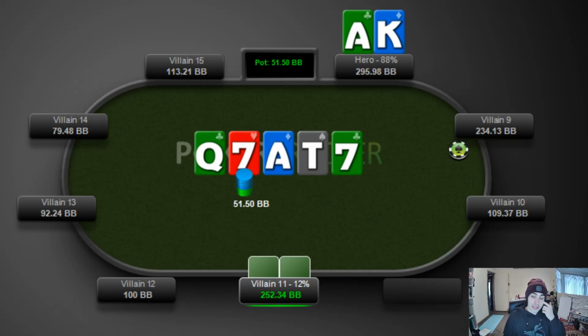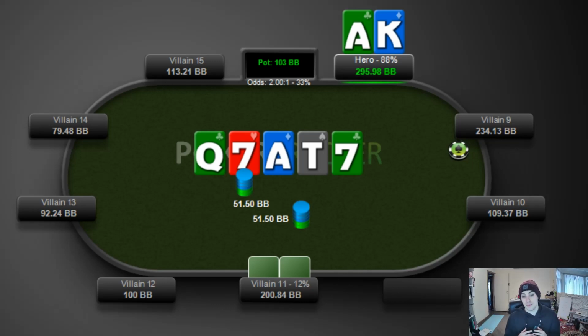It's a 7 of clubs. This is a pretty good river for us because it limits the amount of combinations of pocket sevens and ace seven that my opponent can have. Regardless though, they still go ahead and bet the size of the pot. So this is a pretty gross spot.